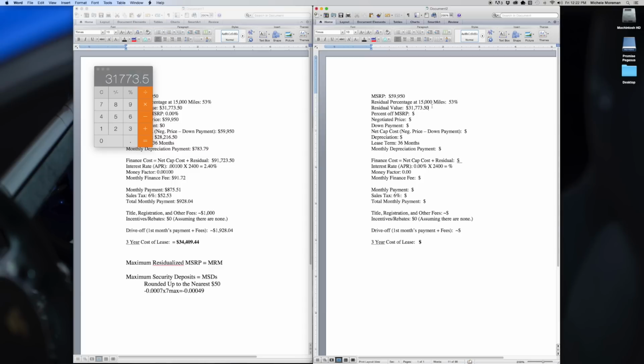$31,773.50 is what the buyout of the car would be, or what they believe the car will be worth in 3 years at 15,000 miles. Now, what they're hoping is you don't put 15,000 miles on the car per year, and they're also hoping that maybe they're shooting a little bit low. So if the bank takes the car back and sells it at auction, they're hoping they can sell it for 33 or 35 or some number bigger than that. That's additional profit that they would have. But they're thinking worst case scenario that the car would be worth $31,773.50.